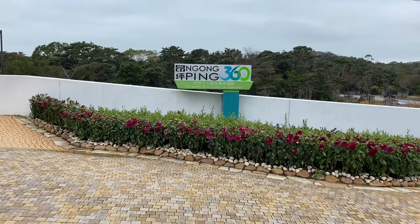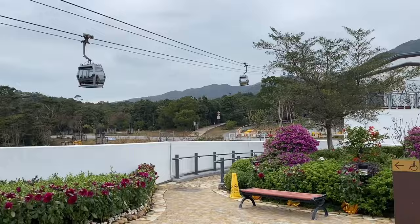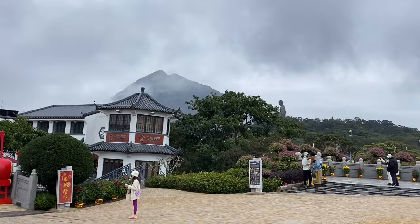Holy crap guys, so we are now here. Holy wow, oh my god guys, the wind is very strong and it's very cold. The temperature currently is 12 degrees, but oh my god, I feel it's still below 10 with the very cold wind, because as you can see, we are on top of the mountain. So it's very windy as of the moment and really, really cold.